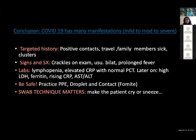So in conclusion, COVID-19 has many manifestations. It's kind of weird, but it makes sense, right? It's a coronavirus, and coronaviruses cause the common cold. So you see that spectrum, but SARS was also a coronavirus, and there's an 80% similarity between the two viruses' genomes. So you see the SARS spectrum as well. So it's a huge spectrum.